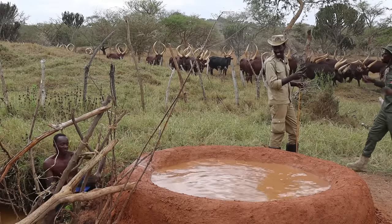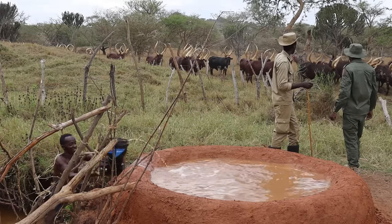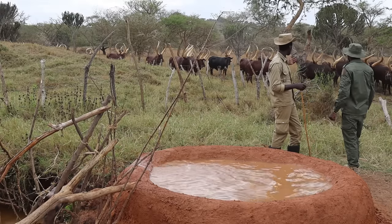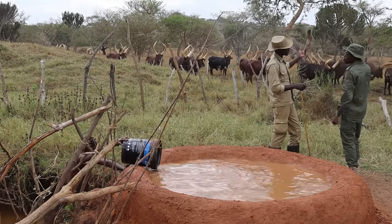That way you encourage the cows to come, and you actually tell them that it's now time for water. Like you can see they are coming. I don't know if you can try. Very good.